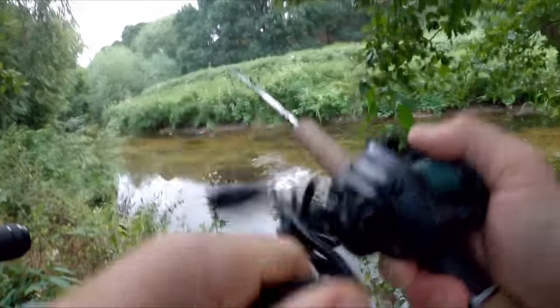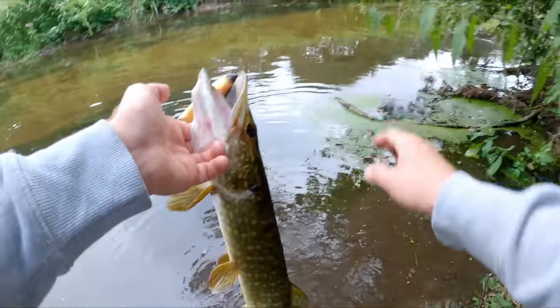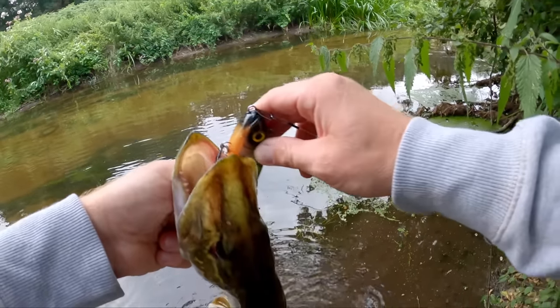And yes! How cool is that? Only a wee guy. I'll have to get down to the water to land him. God damn it. Not really the sort of size I was wanting to catch today, although I don't really mind. I love pike.